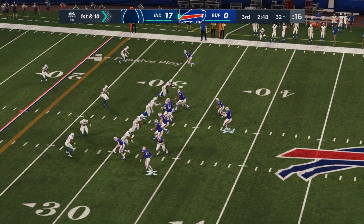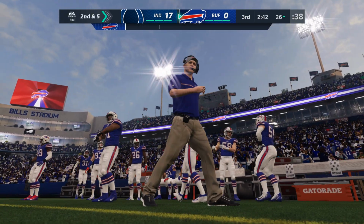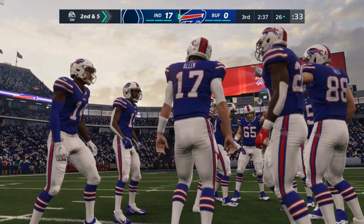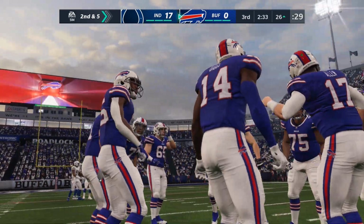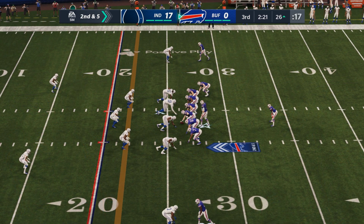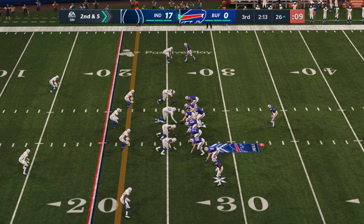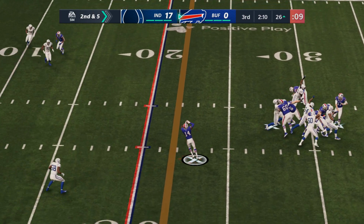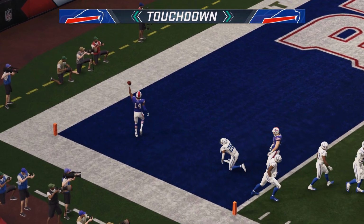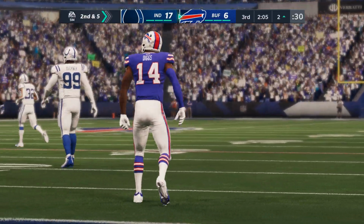1st and 10. Operating from the gun, Allen. And a quick throw here. That's complete. 5 yards on the catch there. Brings up 2nd down. Allen to throw once more. Firing quickly here, and that's complete. And he'll take it into the end zone for a Buffalo touchdown. Stefon Diggs, 26 yards. And the Bills get a bit closer.